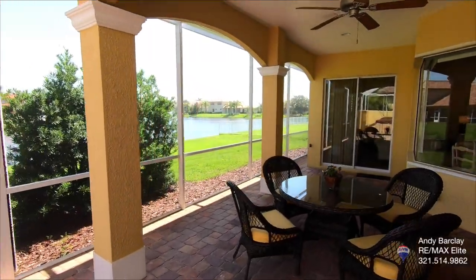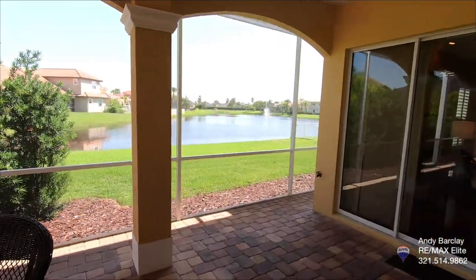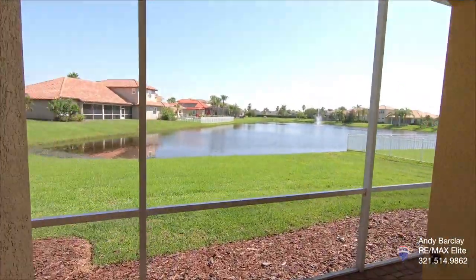Again, the home that we viewed today is 4124 Waterloo Place in Melbourne, Florida. It's a four-bedroom, three-bath home with a kitchen that is second to none in this community.